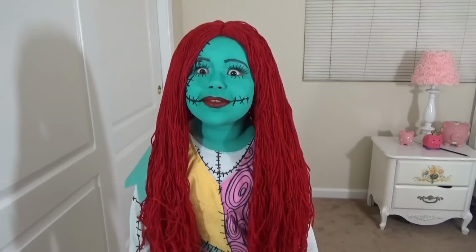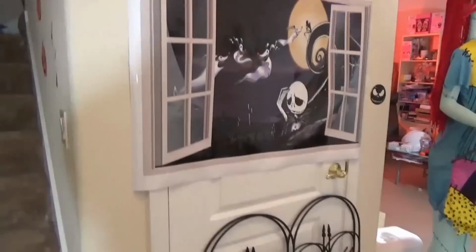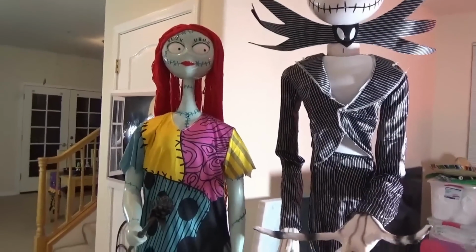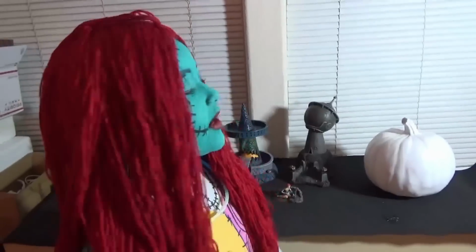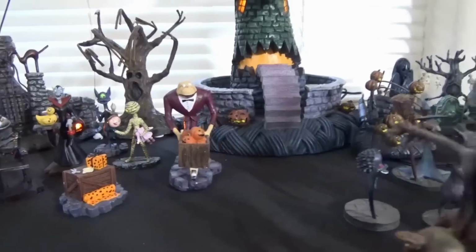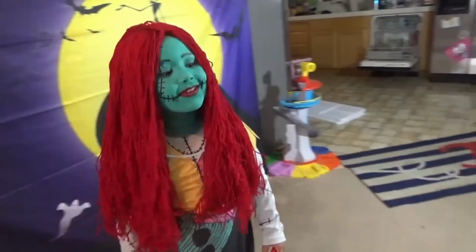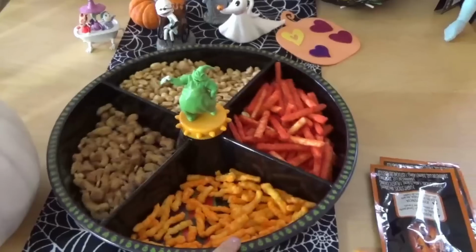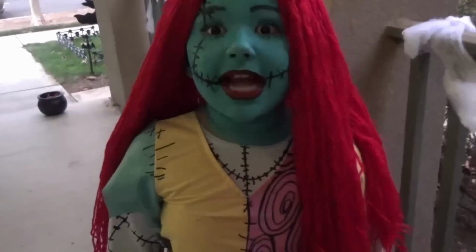We decorated the house and we want to show you a house tour. Here is our downstairs when we prepared for the trick-or-treat. Jack and Sally. And Jack is going to go outside. This is my favorite. It's a Halloween town. This is our candies. We keep the candies here and I moved them to the little one. I want to show you my table. Oogie Boogie tray. And look, this glass of worms. Yummy. Here's my house outside.